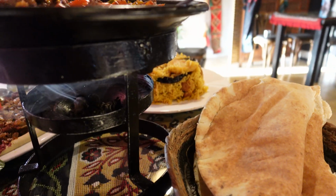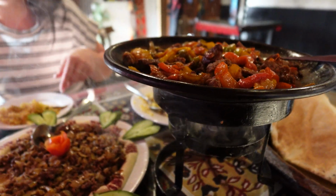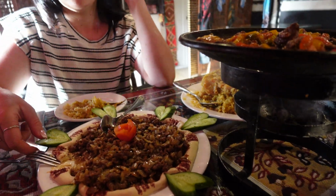Lovely. Look at that. Shakshuka. That looks nice. Looks well nice. Glad he sorted us right out here. We wouldn't have come here. That guy's an absolute legend. He sorted us out, man.